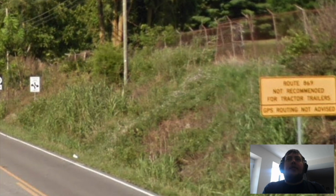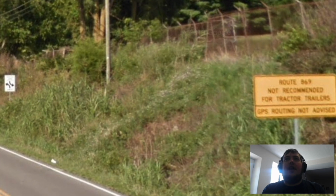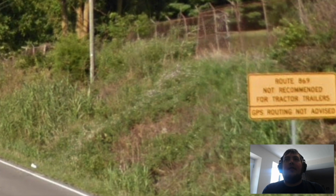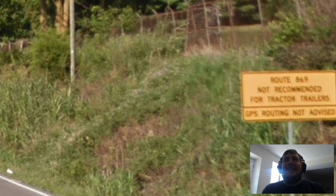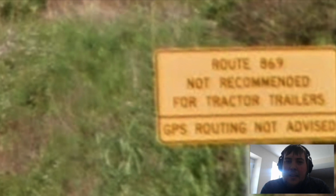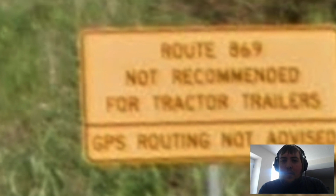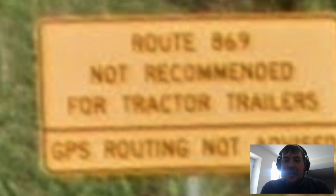Although, we come up to secondary Virginia Route 869, and we can see it is not recommended for tractor trailers. And we get GPS routing not advised. But, hey, Virginia, if that's the case, what is our control city? Maybe you could tell us that, so truckers could try to take another route to avoid Virginia 869.